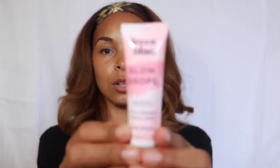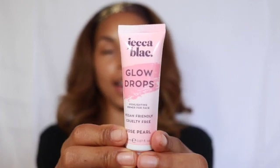Now you can totally skip this step, but just for a little fun, I'm going to go ahead and use these glow drops. It's a highlighting primer, and I'm just going to take a very small amount and add that to my cheekbones. And maybe a little bit just right there.